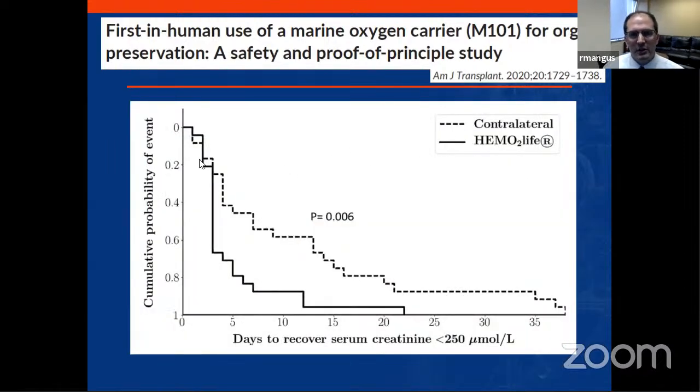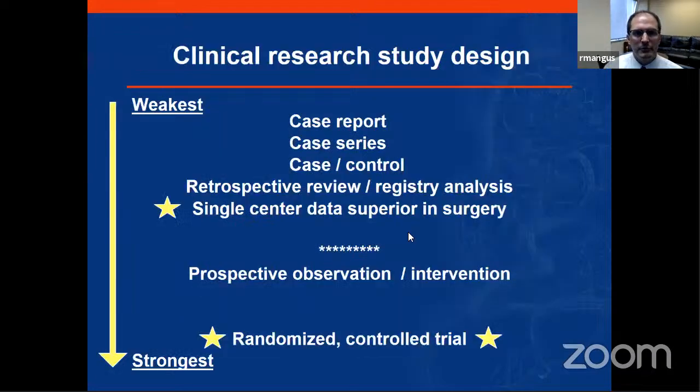And you can see that when this specialized hemoglobin that had the high affinity for oxygen was used, it held the oxygen longer and gave a slow release over time, and those kidneys had a much more rapid time to normalization of creatinine compared to the others. And I present this only as an example of things that can be done in cold storage to still affect the function of the organs, and there is ongoing research in these areas.